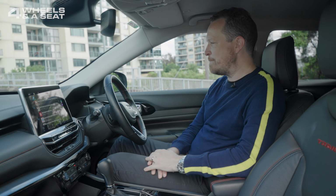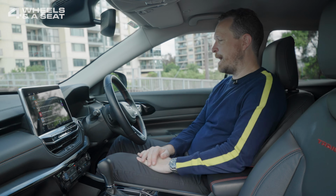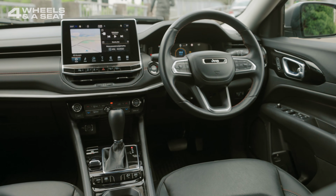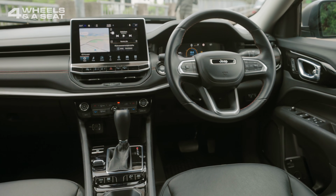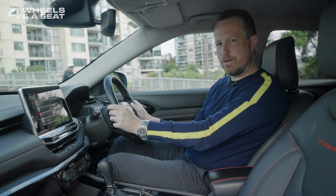There's a few different display modes, but none of them are really amazing. Some full screen maps would have been nice perhaps. The steering wheel has a really good feel to it. It's got quite a fairly chunky, solid sort of feel to it. It's wrapped in leather with more red stitching. Annoyingly, there's no sound system controls on the steering wheel.